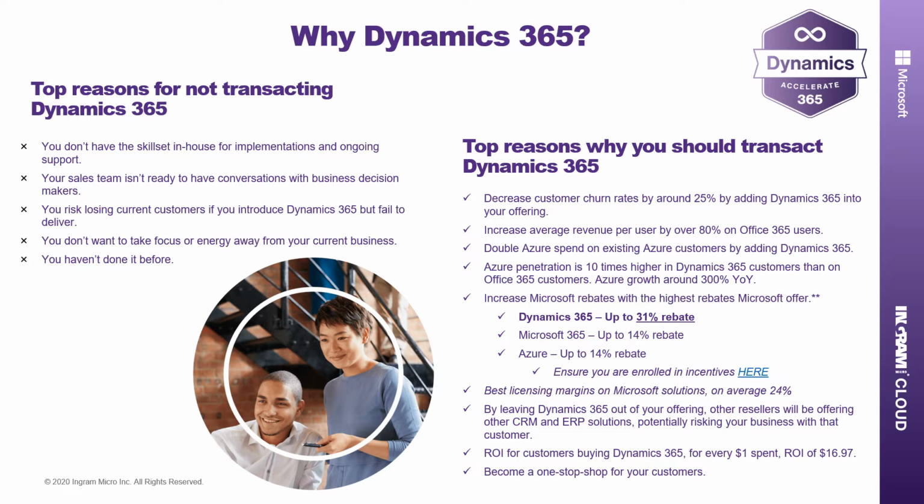Then you've got the Azure penetration as well. We see that you're actually 10 times more likely to transact Azure following a Dynamics 365 sale over an Office 365 sale. So again, it really shows the value of Dynamics. Dynamics is that beachhead product. Once you have Dynamics 365, you're going to want Microsoft 365. You're going to want Azure. So those applications and solutions just follow.